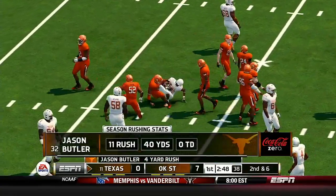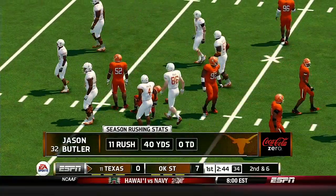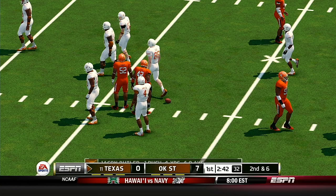Brought down after a nice run up the middle. The Longhorns always have guys that are near the top statistically, and that's no exception today. We're really looking forward to watching this kid play.